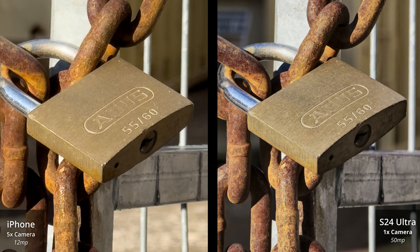And that also allows them to crop into the sensor to get that 10X camera, where the iPhone has to digital zoom. And because of that, there's going to be a bunch of artifacts and processing going on when it's blowing up that image. And yeah, it's definitely not nearly as good on the iPhone. Outside of that, I feel like the iPhone was always a little bit more consistent when it came to color and white balance, and that was across the board.